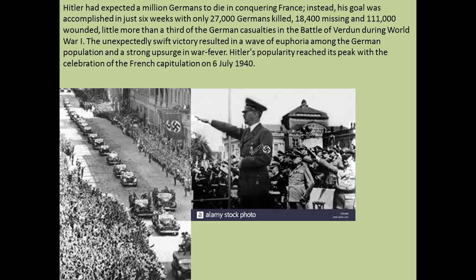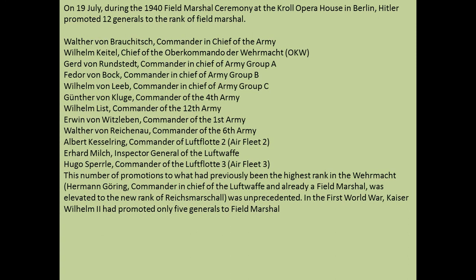The unexpected swift victory resulted in a wave of euphoria among the German population and a strong upsurge in war fever. Hitler's popularity reached its peak with the celebration of the French capitulation on July 6, 1940. On the 19th of July, during the 1940 Field Marshal ceremony at the Kroll Opera House in Berlin, Hitler promoted 12 generals to the rank of Field Marshal.